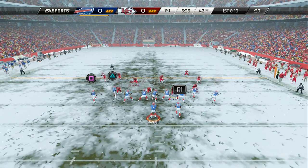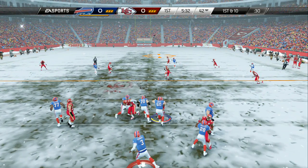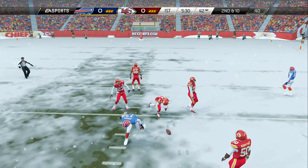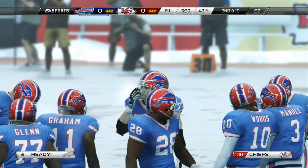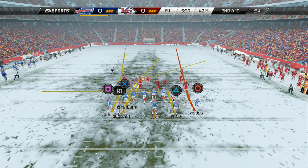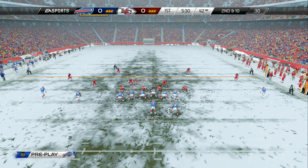Let's see how they back up the big play here. Looking long. And they can't connect. They call that the moment of truth. It's a beautiful throw down the field, but the defensive back waits until it's time to make that jump. He defends the pass. What a good job of the defensive back. Here we go.